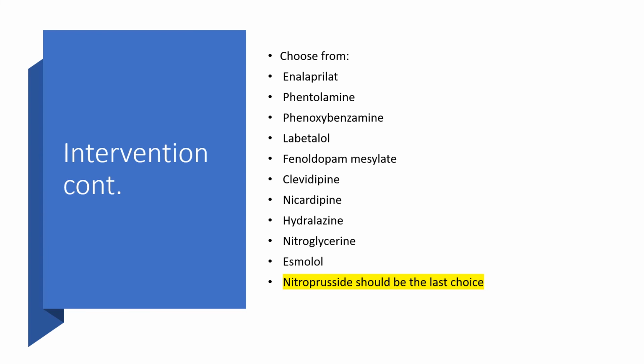And someone is saying, why would nitroprusside be the last choice? Yes, I'm not so comfortable to use nitroprusside because nitroprusside, in the face of increased intracranial pressure or myocardial infarction, will cause more lactic acidosis. So you have to be careful in face of renal failure, liver failure, or pulmonary edema. It's better to avoid nitroprusside.